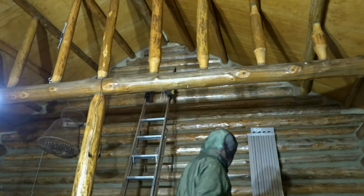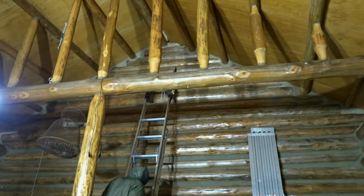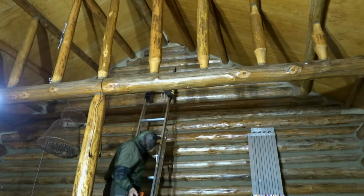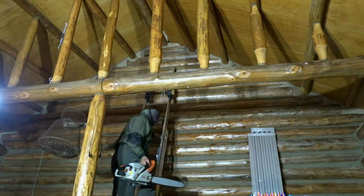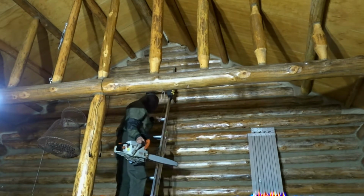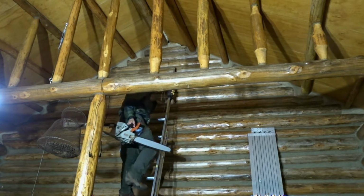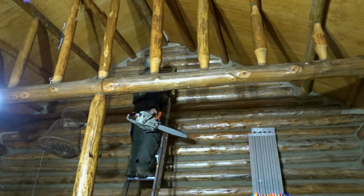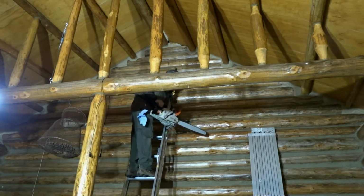Okay, I hope this ends well. I'm trying to cut a small vent into each end of the cabin, and then I'll just seal it with some mesh for right now, so I can complete filling the gaps right at the top on each piece by the ridgepole. So we'll have to see how this goes.